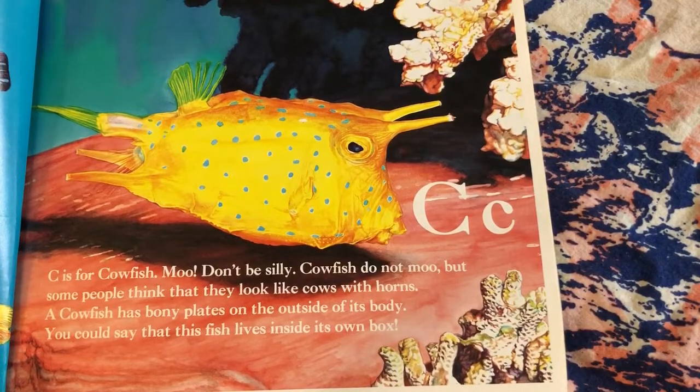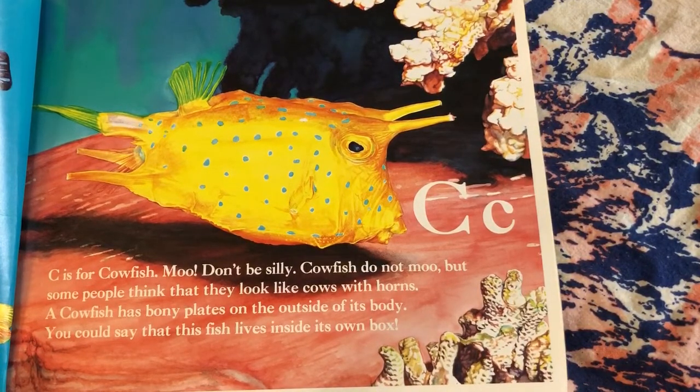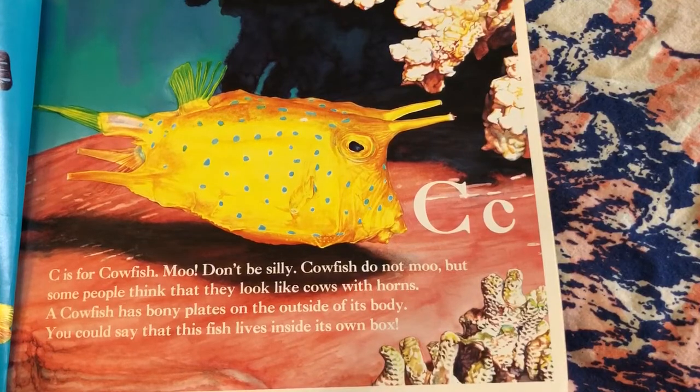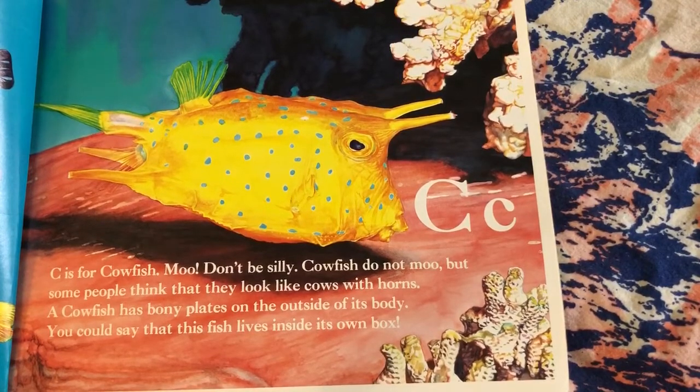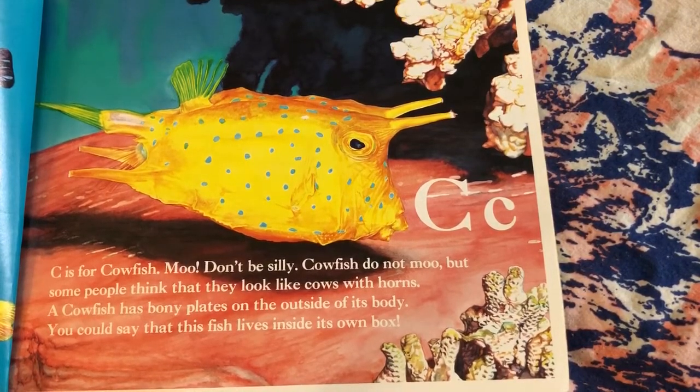C is for cowfish. Moo! Don't be silly. Cowfish do not moo, but some people think that they look like cows with horns. A cowfish has bony plates on the outside of its body. You could say that this fish lives inside its own box.